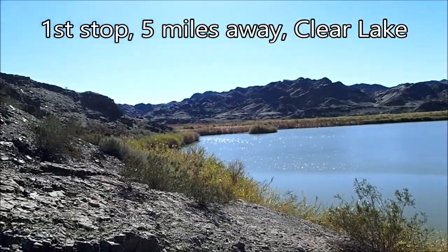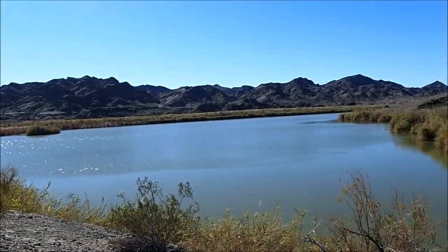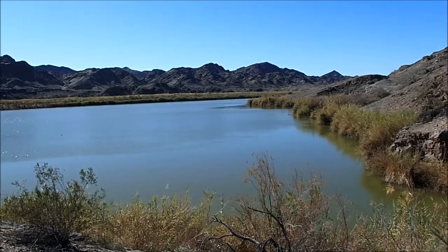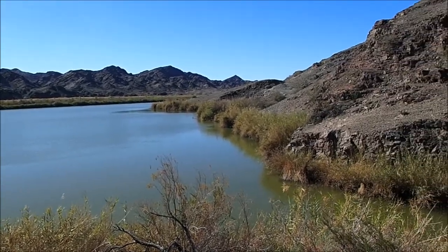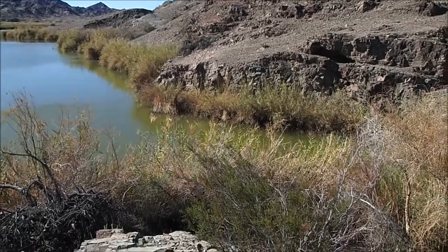This must join onto the river. What is this, Clear Lake? I'm sure it was a fish.